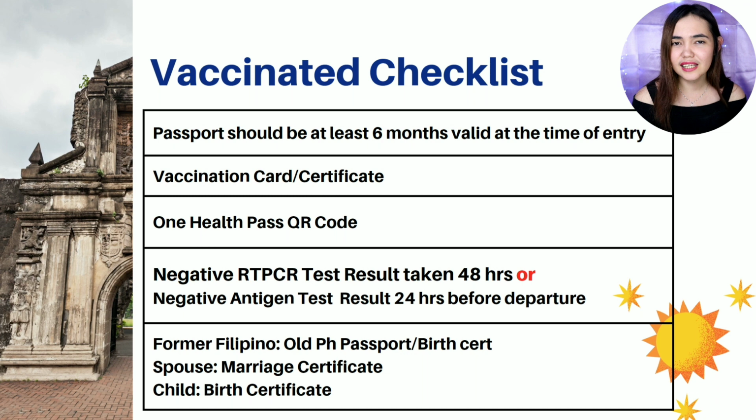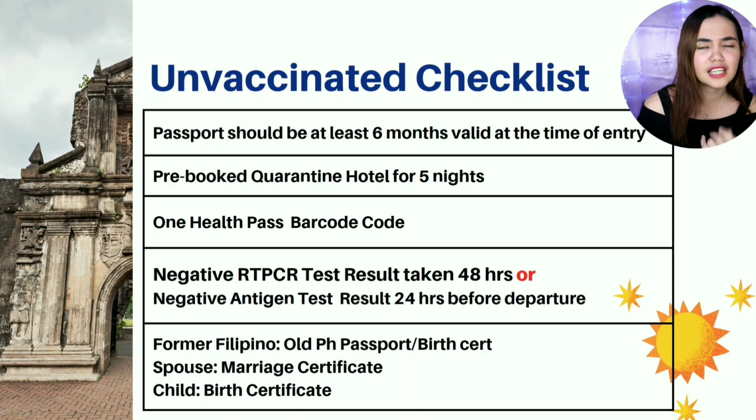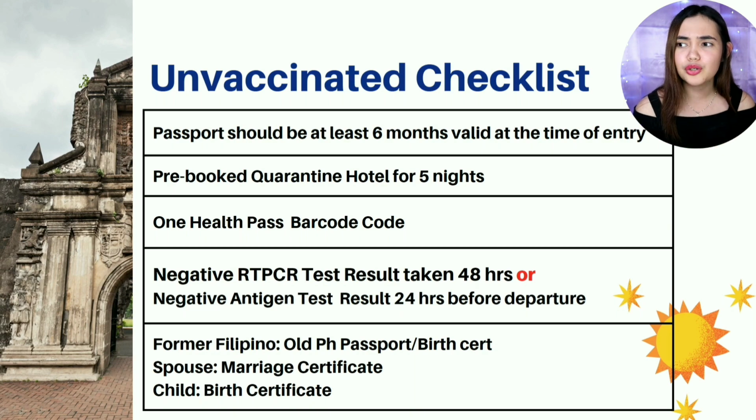While for the unvaccinated Balikbayans, I know so many former Filipinos have already entered the Philippines as unvaccinated. Airlines, especially when they see an old Filipino passport, would most probably just accept you and will not question you. Kasi nga, I mean, you have a Filipino passport. Kahit expired pa yan, it's a proof that you have strong ties to the Philippines.